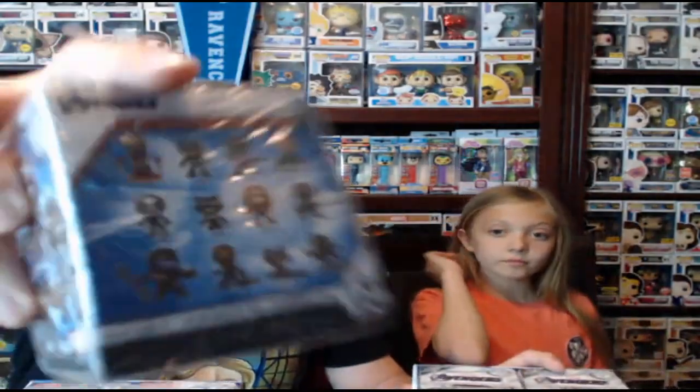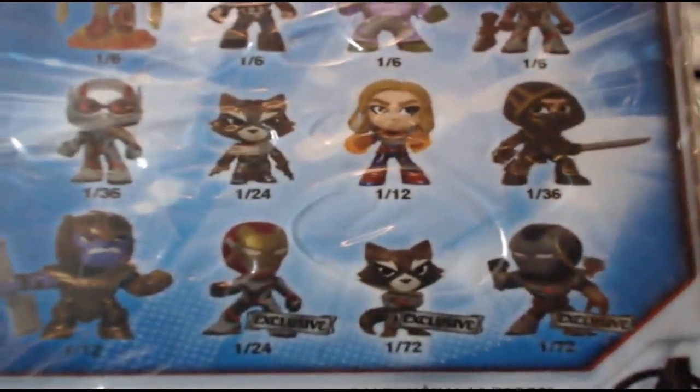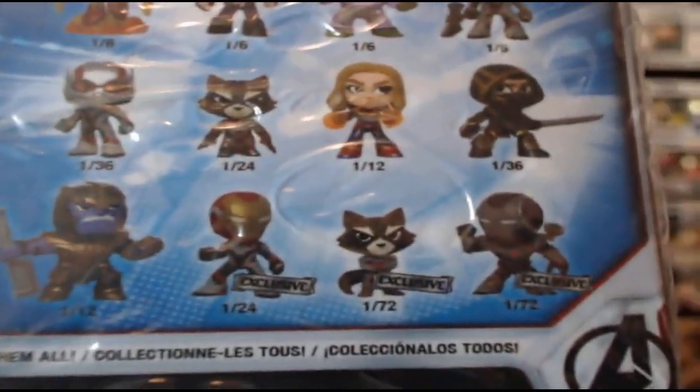Just in case you're curious who's part of the Hot Topic line, we got Iron Man, 1 in 24, Rocket Raccoon, 1 in 72, and we have War Machine, 1 in 72. The only one I'm missing is War Machine. So if I took four top layers of the top box of four different cases, which I did to make these two, I'm hoping to get some exclusives. But before we get into that, let's start off with the Target ones, shall we, Sophie?